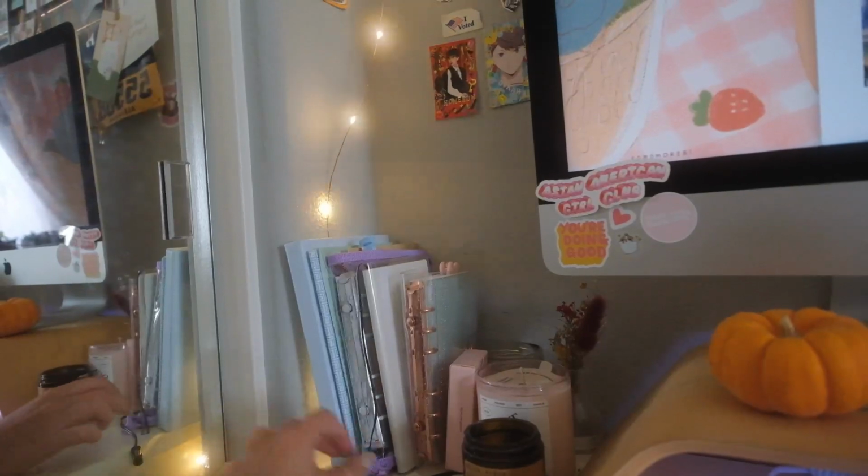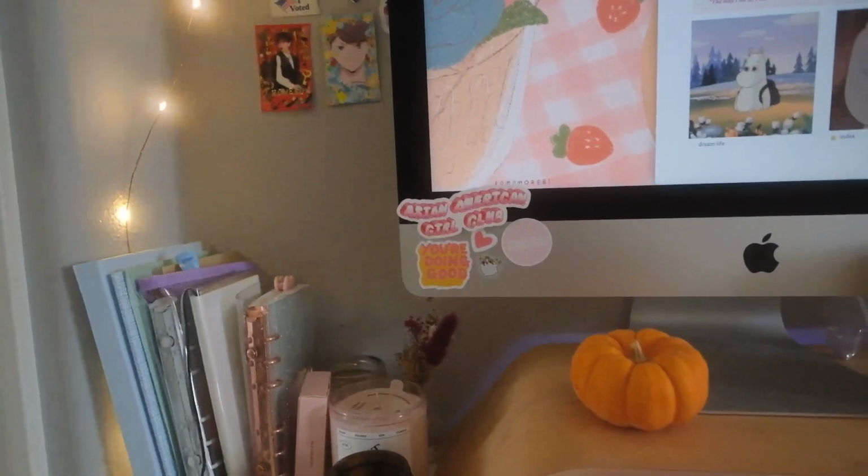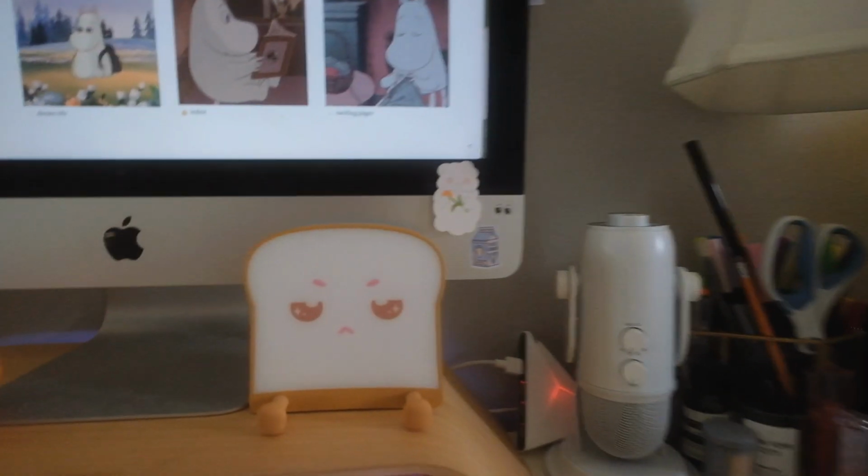This is a 2022 planner, the Hobonichi one, and I'm really excited to use it because I wanted to get one for 2021, but it was sold out. And then I have some other notebooks here. Also really like the way I decorated it with my stickers, this little pumpkin because it's autumn, some more stickers.